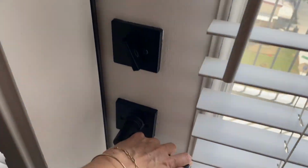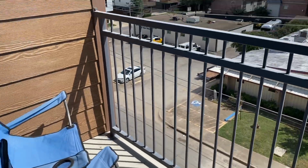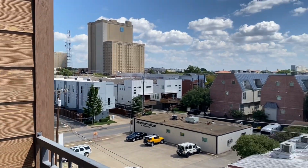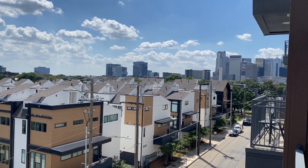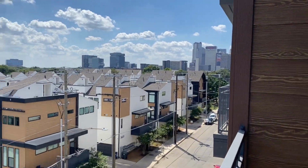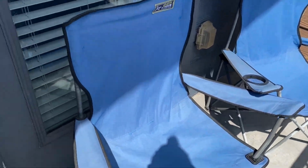And then we have the balcony, which I haven't purchased any furniture for, but now that it's cooling off a little bit, got a nice view of downtown. And so we just keep the camping chairs out here.